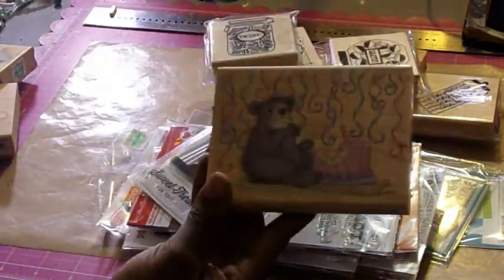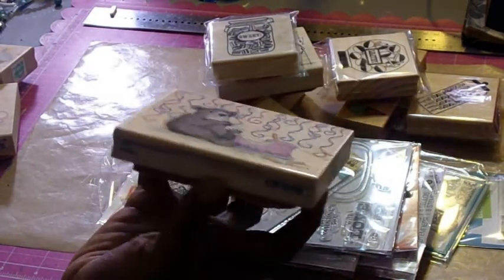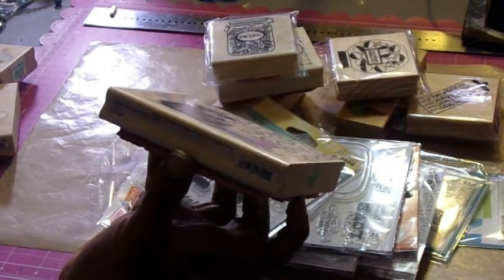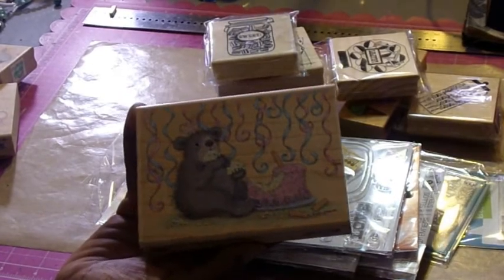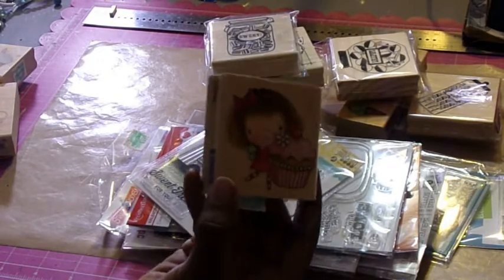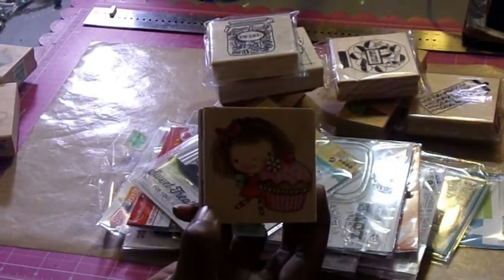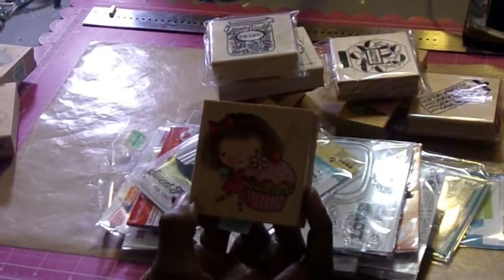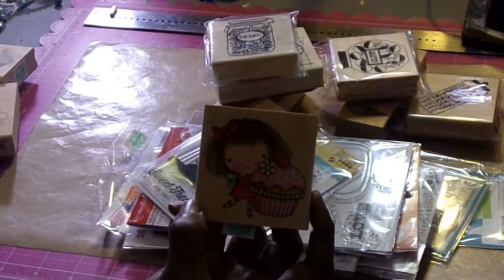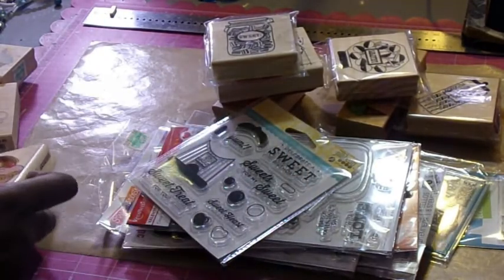And I have this big, beautiful one right here, called Berry Nice Celebration. I love that one too, guys. And I got this one also from Hobby Lobby. This is obviously not a House Mouse stamp, but it is called Sweet Thing, and she's really cute. Y'all, I'm telling you, most of these stamps I have not even used, but she's so cute. I can't wait to use her.